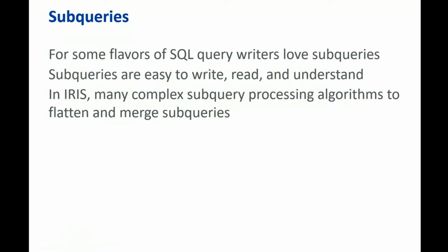Let's talk about subqueries for a minute. Subqueries rock. It's one of the really good things about SQL. I think SQL's got a lot of good things going for it. Subqueries let you basically break a problem down, right? You solve one problem, pop it in a subquery, and just pop that back into your overall query, your bigger query. It's a really good way to break problems down.